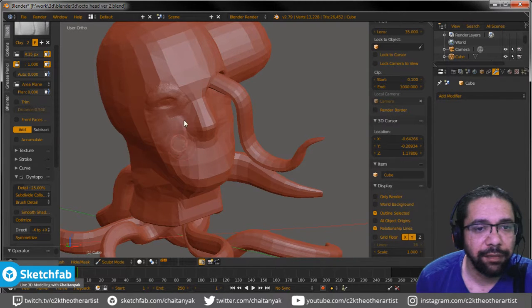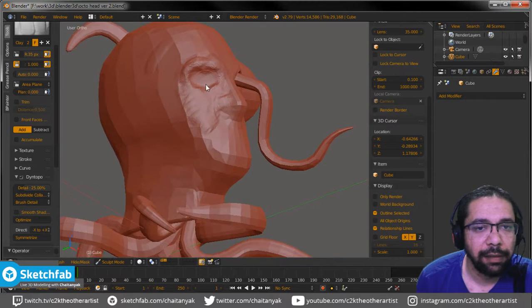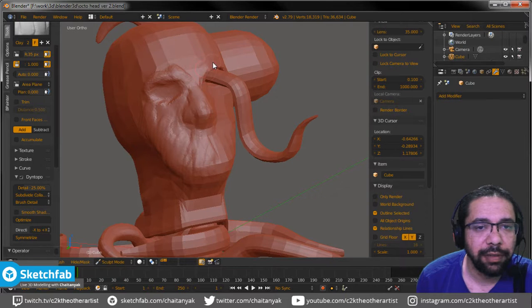ZBrush seems to be running fine, up to a certain point, where Blender, for me at least on my really old machine, starts to lag. But essentially you can get the same results in both of them if you know what you're doing. It's a bit of a learning curve, but eventually you can get the same results.